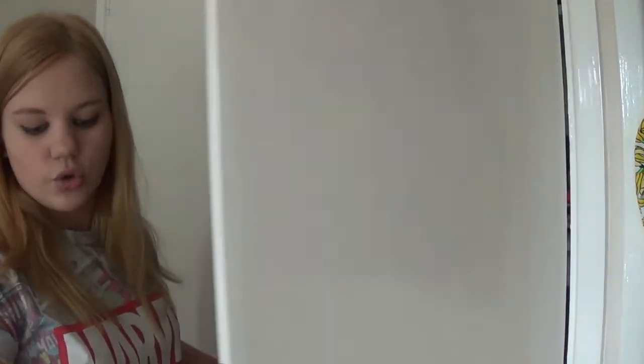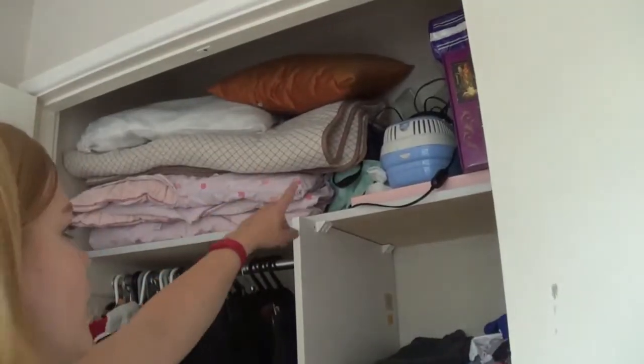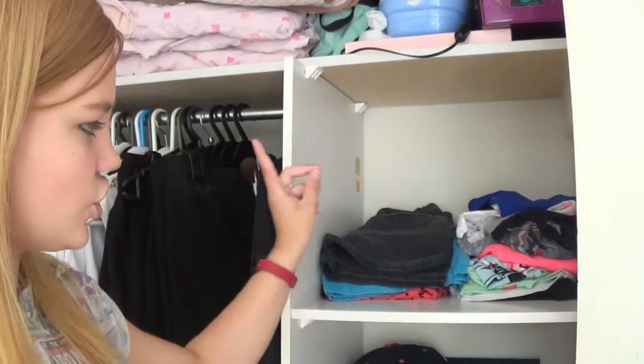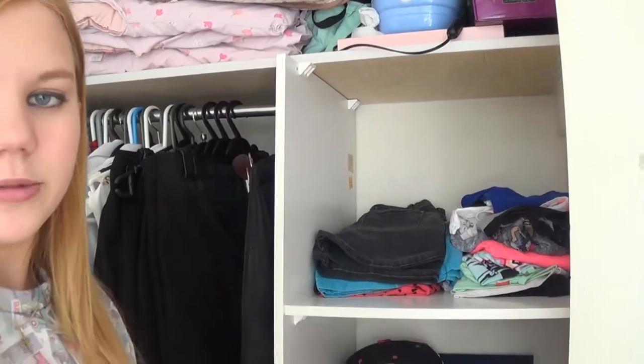We move this way, where I have the rest of my cupboards. This is a double door cupboard, so it's got the same latch here, but it just opens up both doors. So we open up one, and my camera stand is in the way. And then we open up two. So at the top there's just a shelf, then I just have some shelves. On this one I keep shorts and skirts, and then t-shirts and tank tops.